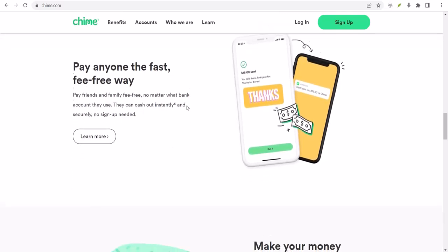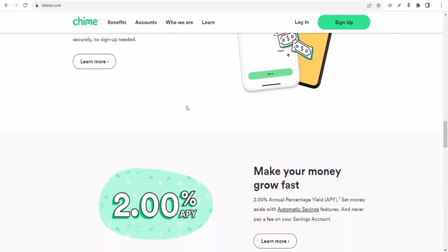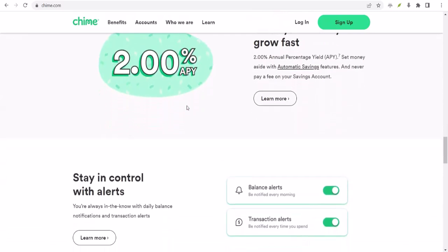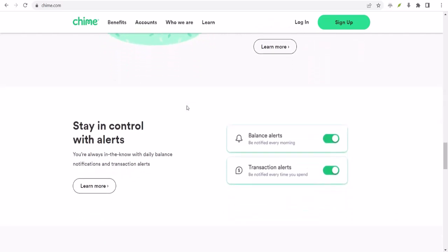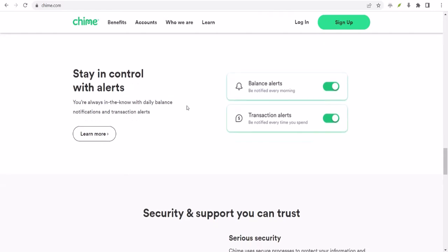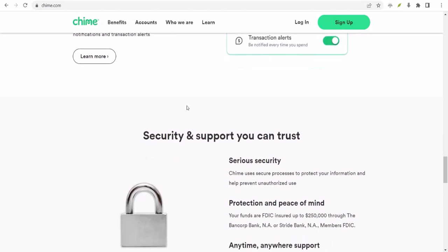But here's the kicker, Spot Me isn't a magic money tree. There are a few things you need to qualify. First, you need to be a Chime member and have a qualifying direct deposit of at least $200 per month. It's their way of making sure you're a regular customer and not just trying to game the system. Once you meet that criteria, you're eligible for a Spot Me limit, which starts at $2 but can increase over time based on your account history.